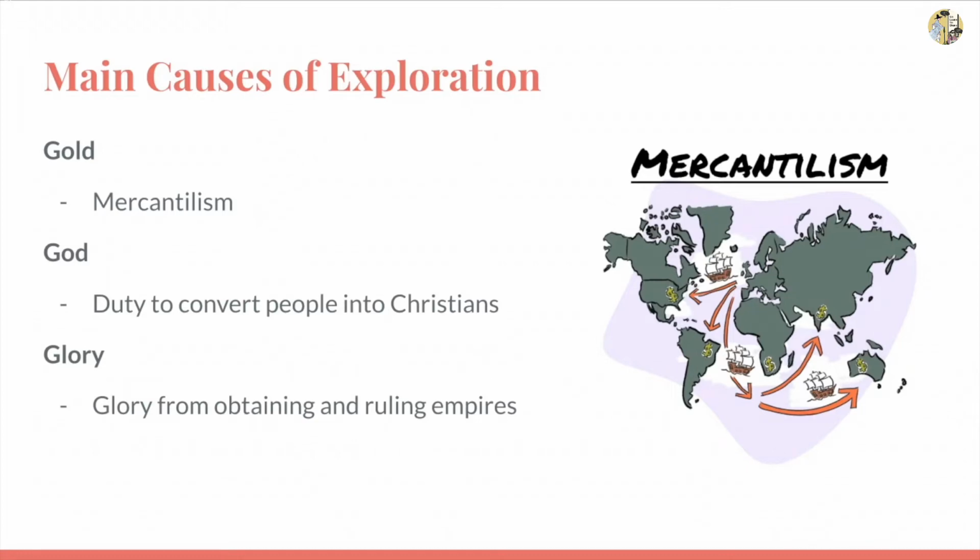God was another reason for exploration, as since Europeans were Christians, they felt that it was their need to convert people into Christianity. Finally, glory was another main reason, as empires wanted to feel the glory and power of controlling a large empire, and also colonies, which if they have, other countries do not.